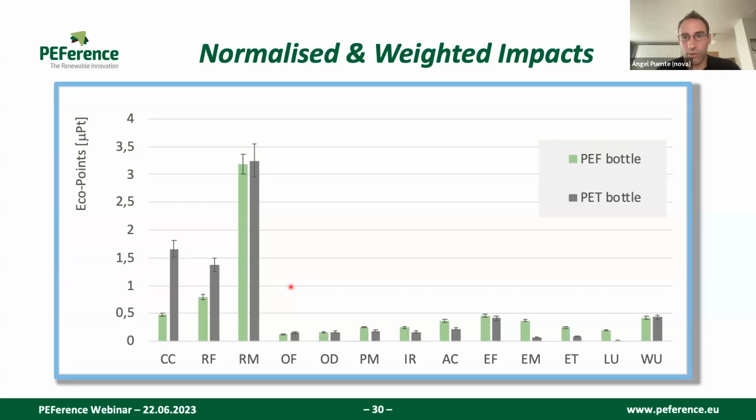In particular, these impact categories are mostly linked to agricultural activities. They were found to be significantly less relevant and to contribute to a minor extent to the overall environmental impact of PEF bottles, even though, of course, if we look at absolute or relative values, for example land use, we see that it is much higher for PEF bottles than for PET bottles, basically because we are evaluating value chains of a completely different nature. One is bio-based and the other is fossil-based.